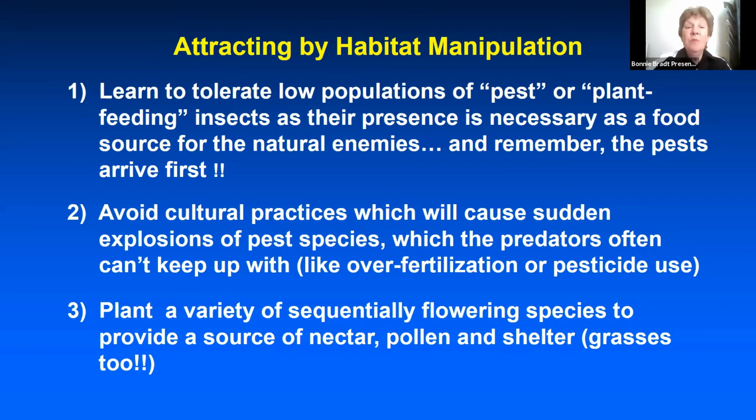Now, you also need to plant a variety of sequentially flowering plants to give the beneficials a food source: nectar, pollen, shelter. And don't forget the grasses, because even though they don't have nectar, they have a great deal of pollen. So that's great. And the beneficials can shelter in there too. Sequentially flowering means throughout the seasons. Now, we may not be able to do that up here in the winter, but at least three seasons. So that would be great.